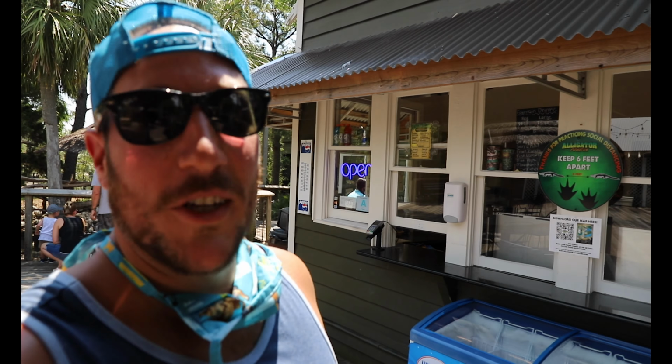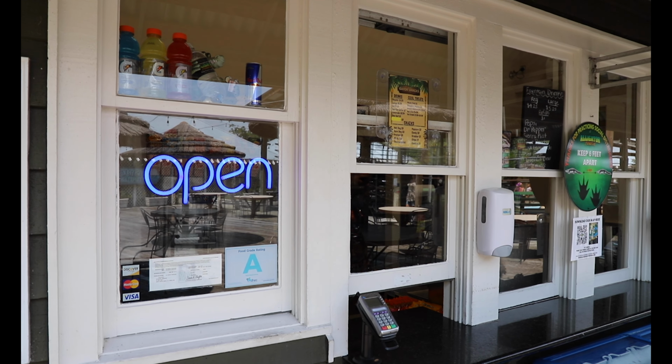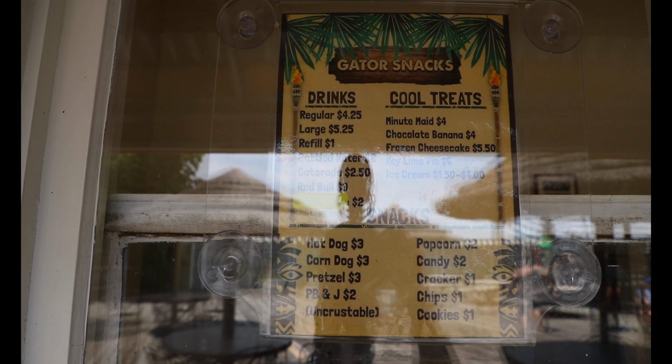So this right here is their little concession stand. They have hot dogs, popcorn, pretzels, stuff like that. Very reasonably priced. Again, it's not going to be gourmet food, but it's nice quick food if you want a little snack while you're here.